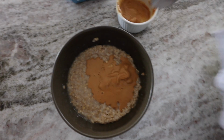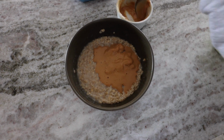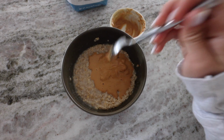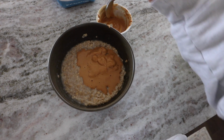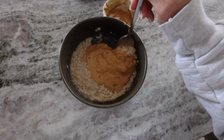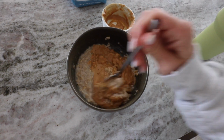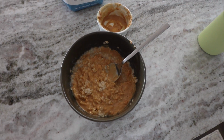All right, we've got the oatmeal, and then I made my PB Fit mixture. I have not really been doing my oats in a long time. I used to do oatmeal like it was my job, and I think I burnt myself out a little bit, but this is my pre-workout snack for the week. Switching it up a little. Doesn't that look scrumptious?